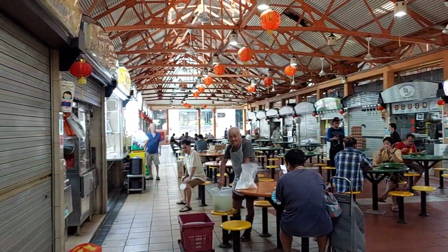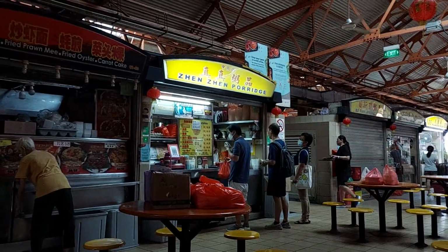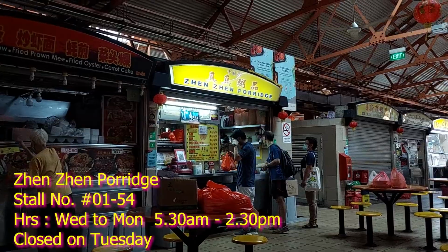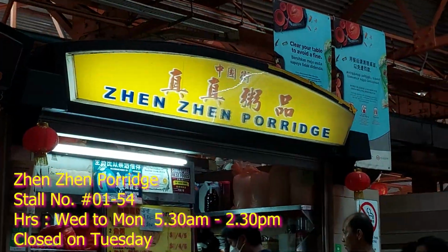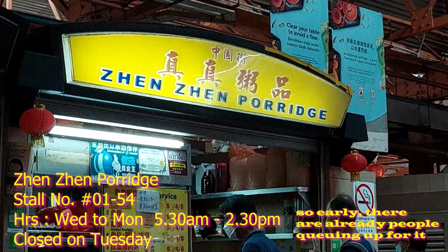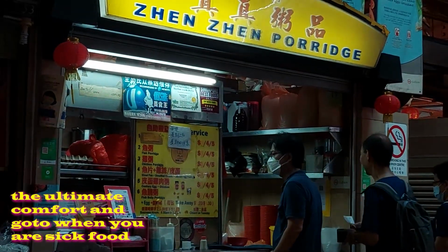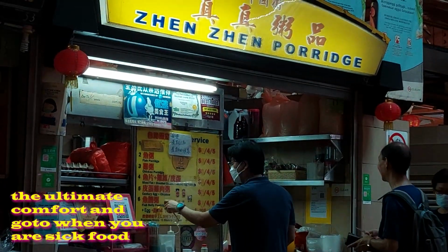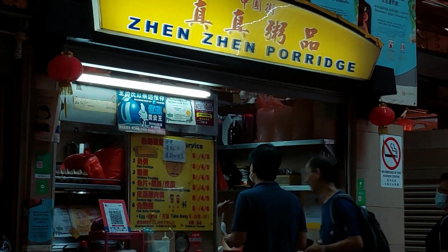So in the morning, a lot of stores are not open yet if you come too early. But one place that we can go to eat is this place here, called Zhen Zhen Porridge. They sell porridge. Yep. So, porridge. A popular place. You come here slightly later, there'll be a long queue. But you come early, not much of a queue, but still the food is good.